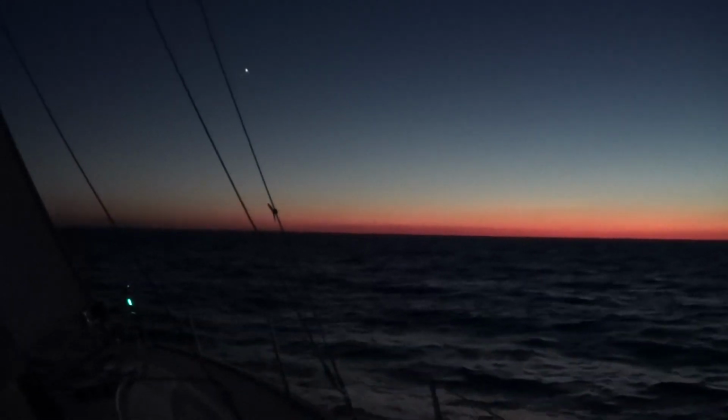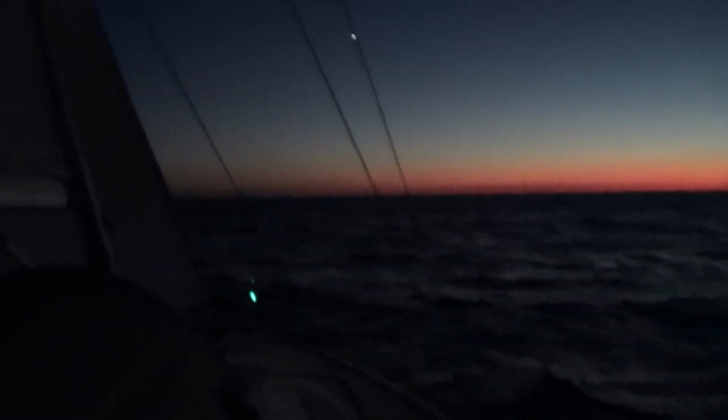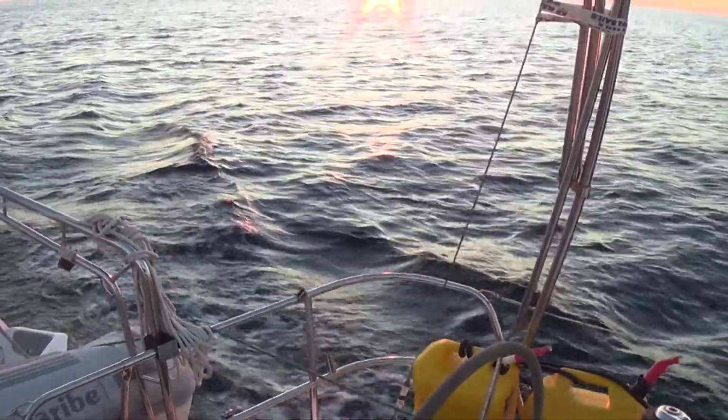Wind's picked up a little bit. Got some nice colors here. I just wanted to show you guys. One star up here. That is the moon right there. It's a little choppy right now. We'll try to zoom in. It is beautiful. That's right over the horizon. There we go. Yeah, it's focusing a little bit. Hopefully that'll come out good on a computer screen. It sets and it rises.